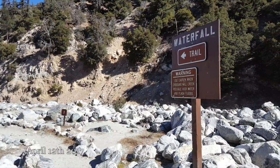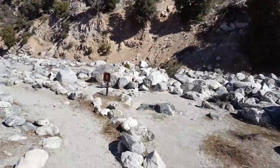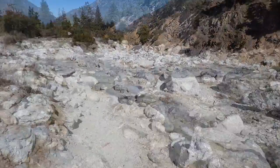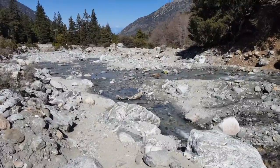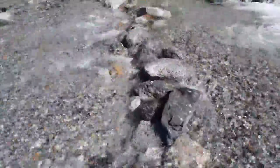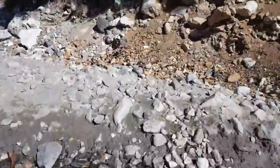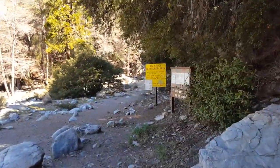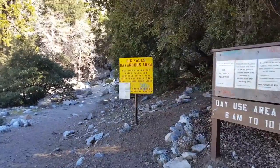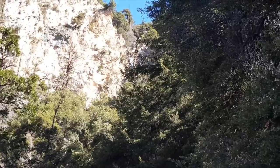We're looking for Big Falls, 100-foot waterfall. Let's go see. Another rocky trail. We're gonna do our first river crossing. I'm gonna go right across here. We're coming around the corner and it says Big Falls Hazardous Area. That's a lot of water, and it is coming from way up there.